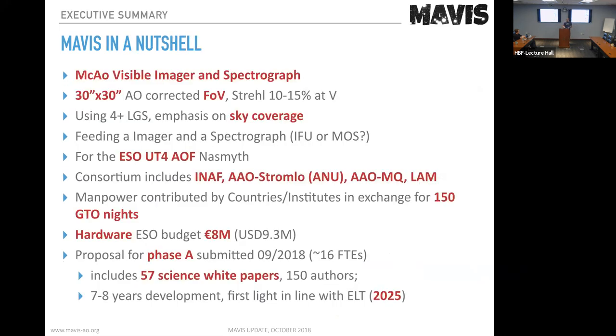All right, so in a nutshell, this is the executive summary. If you have to remember anything, it would be this slide. It's a visible MCAO system that serves corrected images over a field of 30 arcseconds by 30 arcseconds to an imager and a spectrograph.